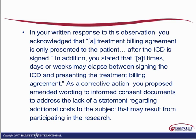So in his written response, here's what he said. The FDA responded to him too. It says, in your written response to this observation, you acknowledge that the treatment billing agreement is only presented to the patient after the informed consent document is signed. In addition, you stated that at times, days or weeks may elapse between the signing of the informed consent and presenting the treatment billing agreement. As a corrective action, listen to this one. As a corrective action, you proposed amended wording to informed consent documents to address the lack of a statement regarding additional costs to the subject that may result from participating in the research.